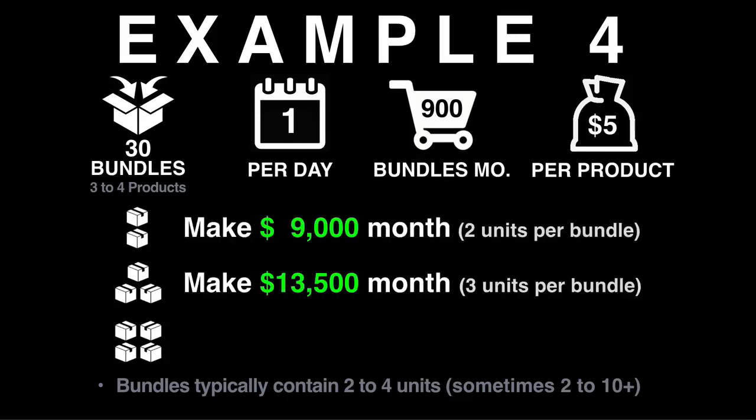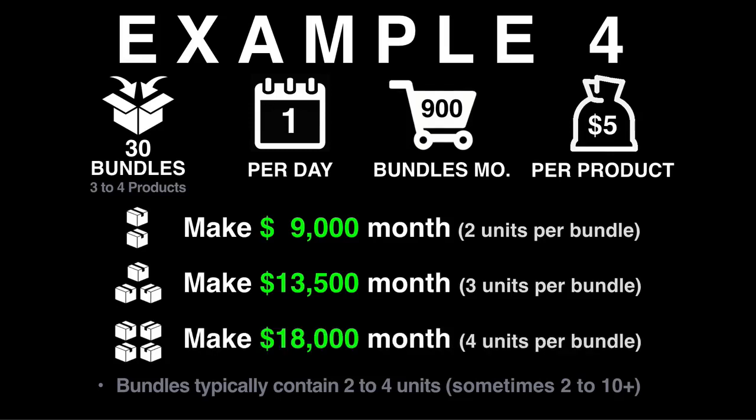$9,000 a month, or $13,500 a month, or $18,000 per month. Again, this is without you creating new products by sourcing things. This is just taking the inventory you already have and creating virtual bundles using the Virtual Bundler software. Let's look at example number 5.